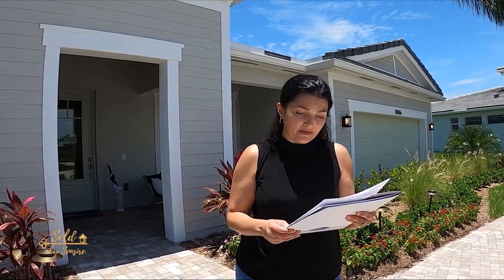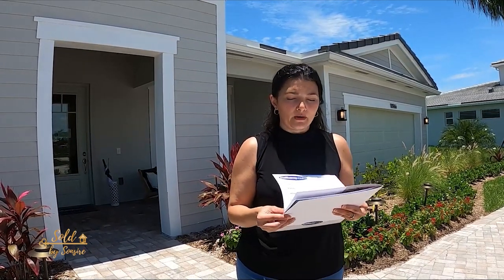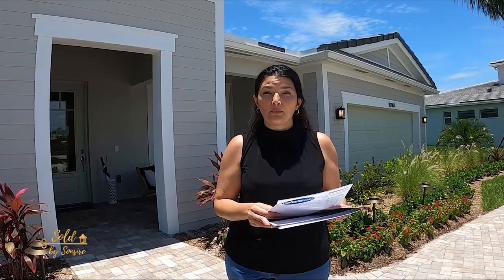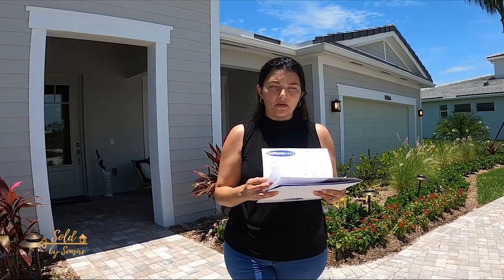Into the Dahlia model, and this one starts at $339 and goes all the way up to $354. But these homes do have a lot premium as well. I'll be putting some information down below as far as to how much the lot premiums are.